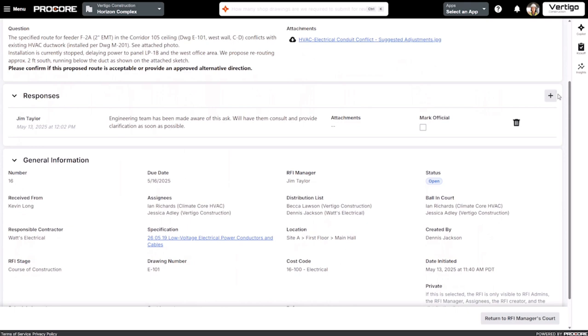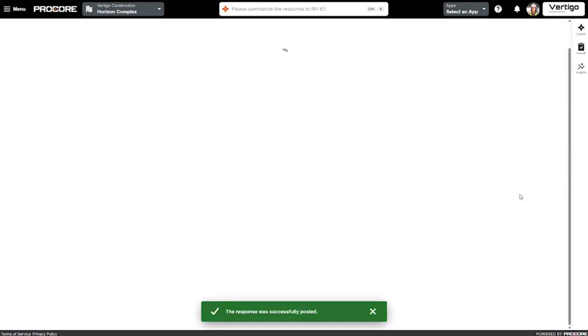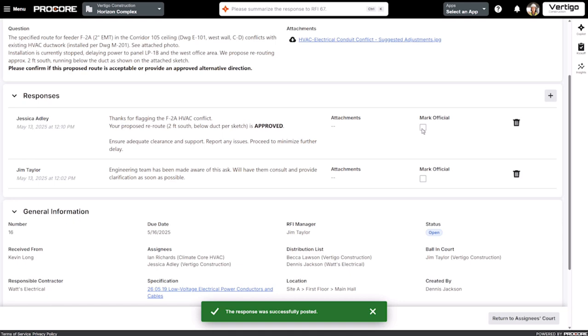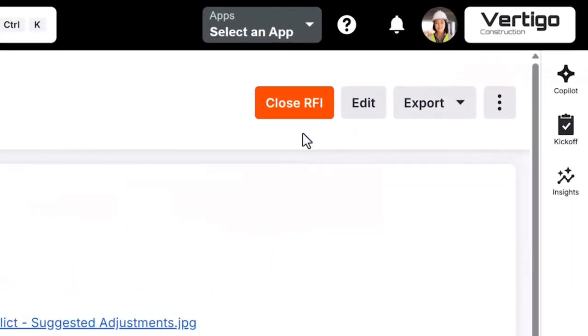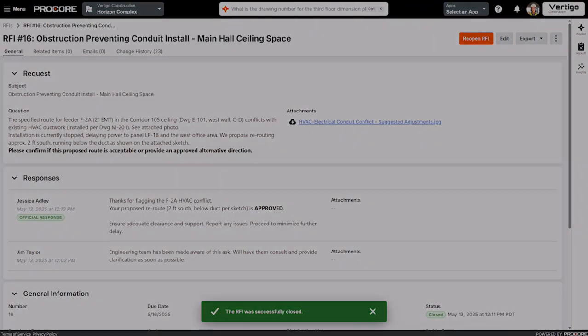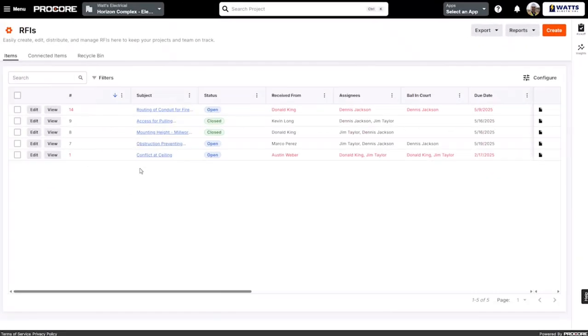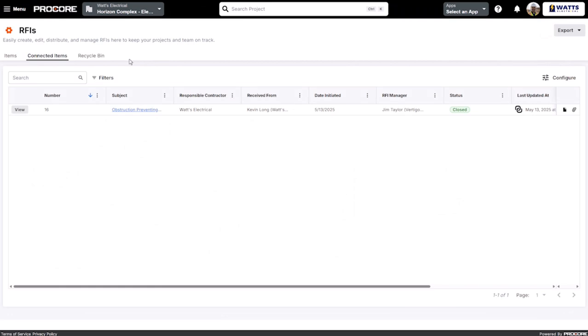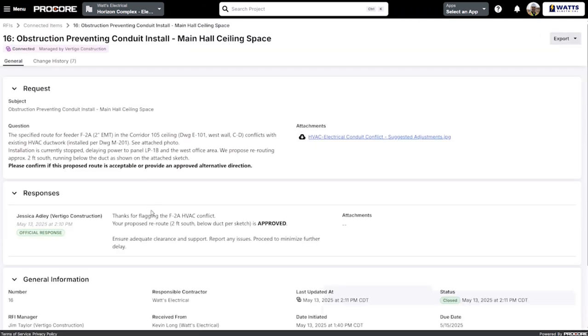With connected RFIs, watch what happens when this RFI is completed. You add a response, mark it official, and then the GC simply goes through their standard RFI closing process. There's zero change to their workflow and notifications. Now, let's switch to what a subcontractor or an owner would see. Notice that the closed RFI now automatically appears in this account under the Connected RFIs tab.